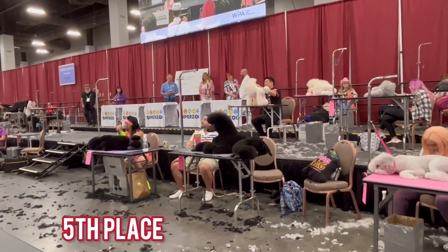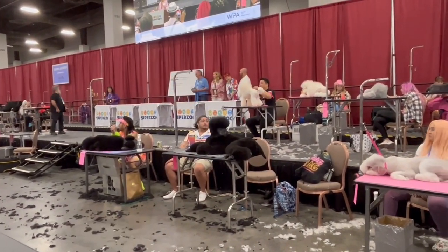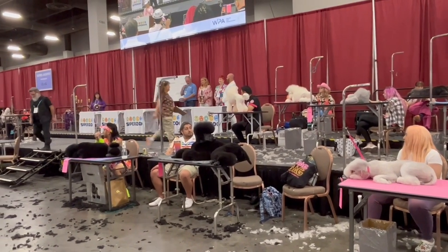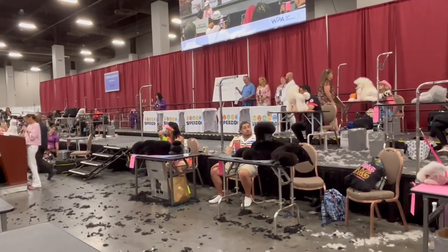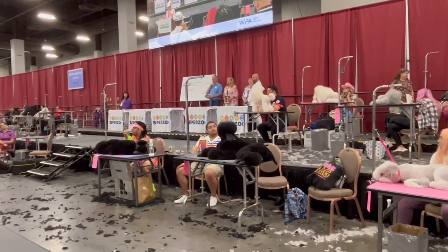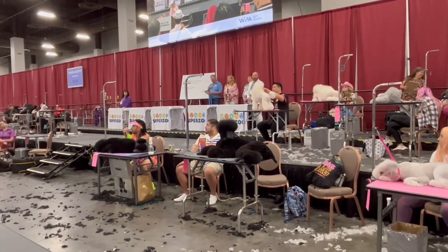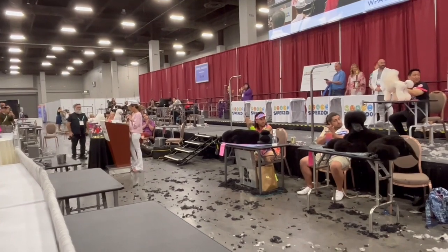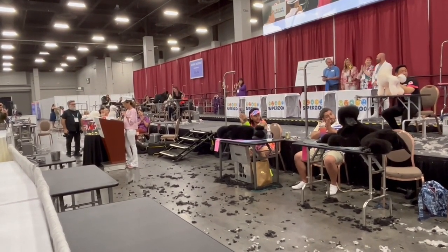In fifth place in the World Pet Association Super Jackpot, $500, a rosette, a trophy, and the check for $500. Christy Hendrickson from Austin, Texas, with the West Highland Terrier.